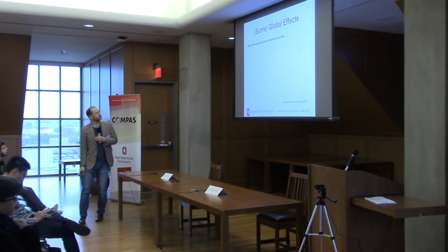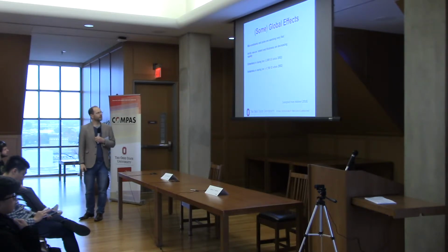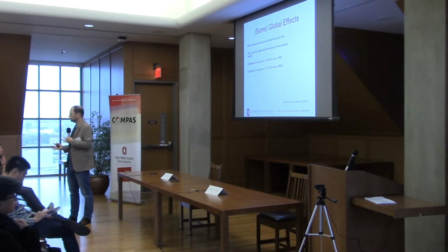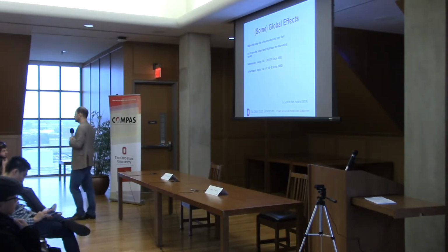So some of the impacts: mid-continents, the poles are warming very fast. Arctic sea ice, Doug showed some plots of this, its extent and thickness are decreasing really rapidly. Some metrics: Greenland has lost about 3,800 gigatons in the last roughly 15 years. Antarctica has lost about a third of that.